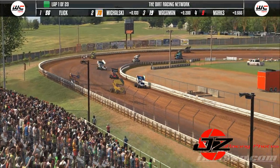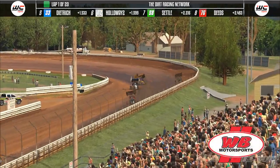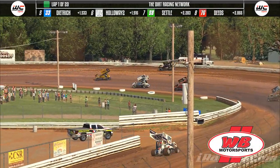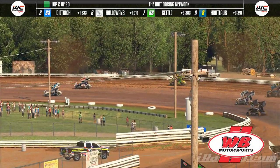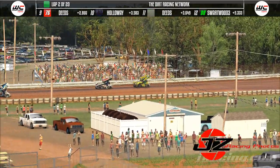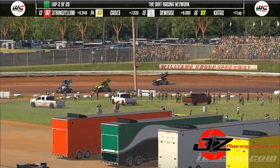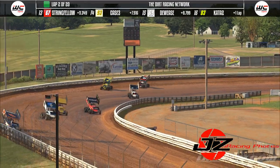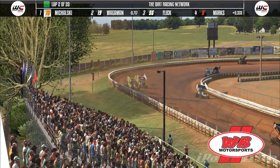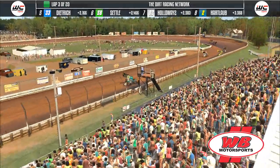Lap 1 about to be in the books. David Flick going to lead us there. Brett Mikulski and Troy Wagaman Jr., your top 3 right now. Marks, Dietrich, Holloway, and Settle, the top 7 right now. The 58 car, that yellow and green machine, final transfer spot, but he goes by Brent Holloway, and that moves Holloway onto the hot seat. Cody Hartlob, 8th place down on the bottom, right in front of Holloway.